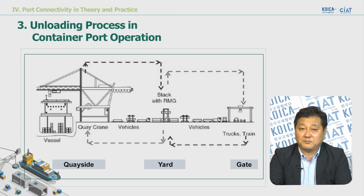When a ship arrives at the port, container cranes or quay cranes take the import containers off the ship's hold or off the deck. Next, the containers are transferred from the container crane to vehicles that travel between the ship and the stack. After a certain period, containers are retrieved from the stack by crane and transported by vehicle to transportation modes like barges, deep sea ships, trucks, or trains.